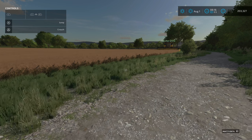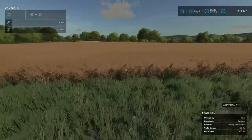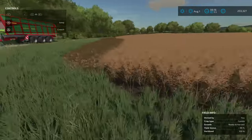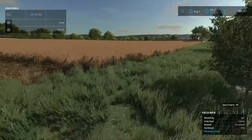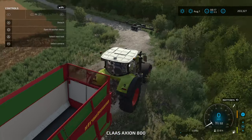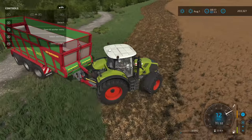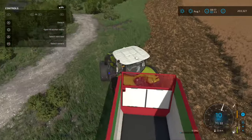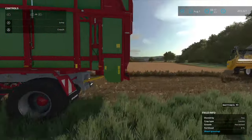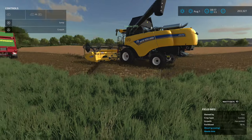Let's see if he's got enough to reach the trailer. What side is the pipe? The pipe's on this side, so that's good. Probably have to move the tractor over. See if that's any good. That's if he needs emptying, of course. Yep, he's bringing the pipe out.